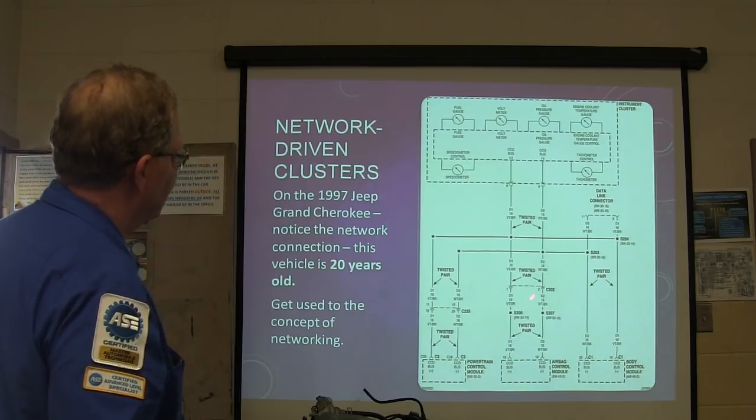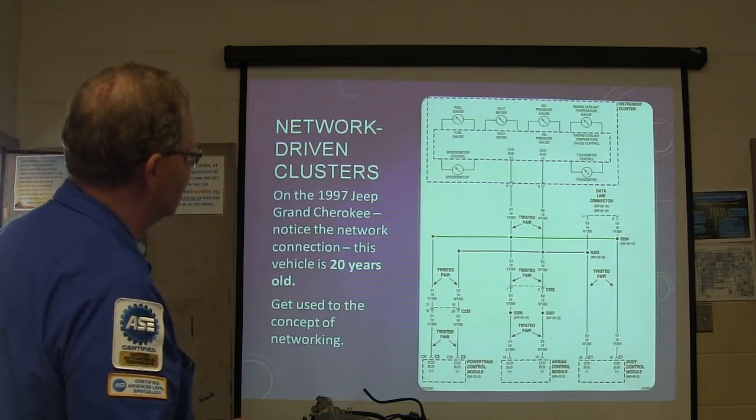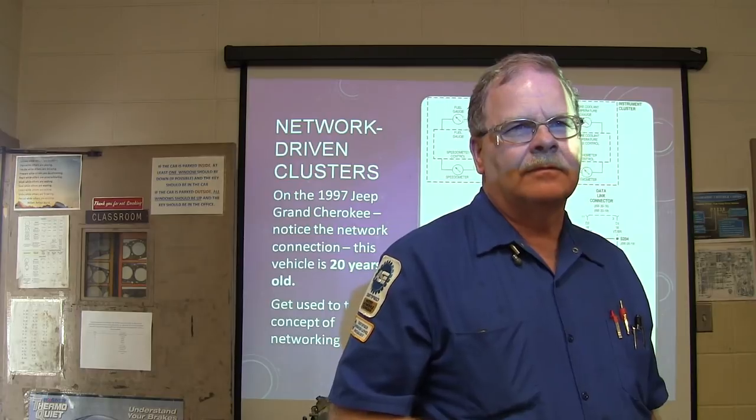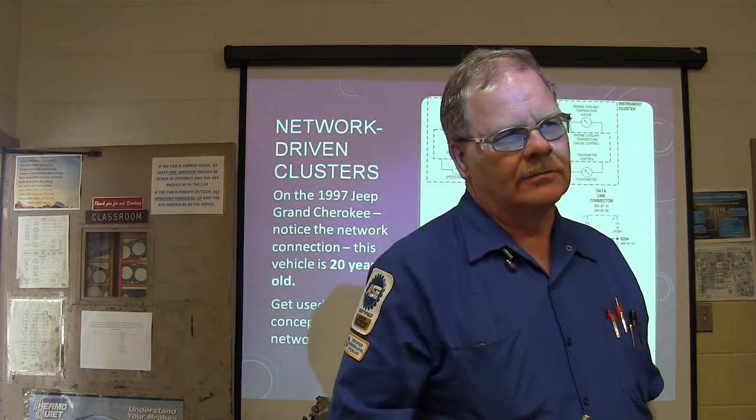All right, and see that? Same deal. See how you got an airbag control module? It's got a twisted pair. It's actually talking over this CCD bus. Now, that is Chrysler. You know what CCD stands for? It's a very confusing term. It stands for Chrysler Collision Detection.